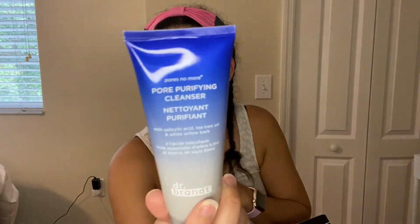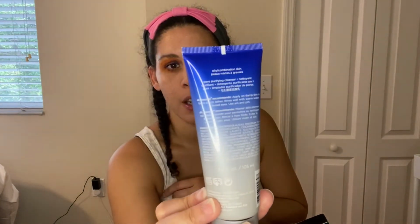Next is Dr. Brandt Pore Purifying Cleanser, Pores No More. Okay, I think this was my choice option. So it's $36 and it removes makeup residue and dead skin. Let's see if it has a seal. It does. Woohoo for that. This is 105 mLs, 3.5 fluid ounces.